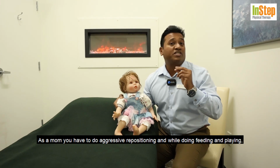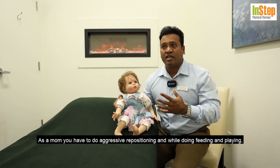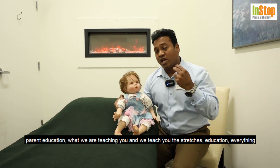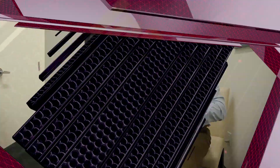As a mom, you have to do aggressive repositioning while doing feeding and playing, and when the siblings are playing, how to approach, and all those things you have to do, right? And also parent education, what we are teaching you, the stretches, education, everything, which you can implement so nicely at home.